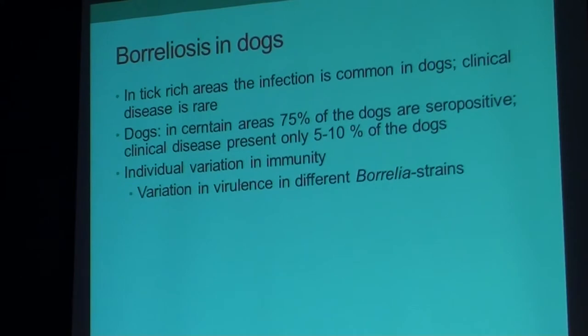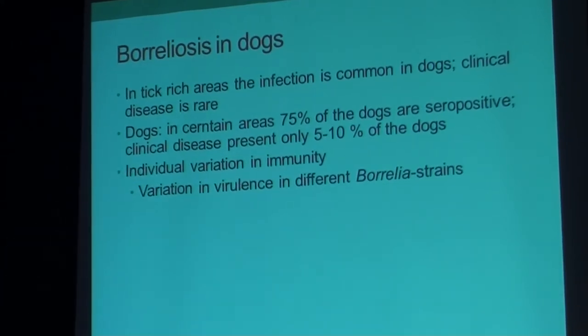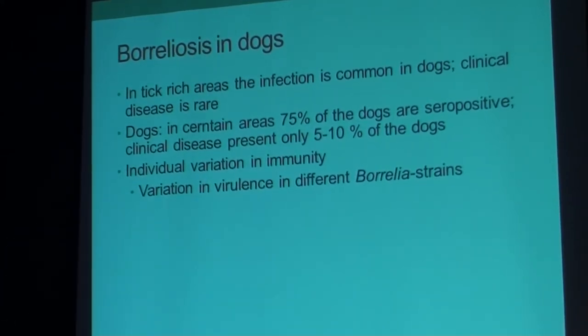So in one study, in the region, 75% of the dogs were Borrelia positive when they took a blood sample and measured antibodies against Borrelia bacteria. But at the same time, clinical disease was present in only 5 to 10% of the dogs. And this is rather challenging for vets as well.